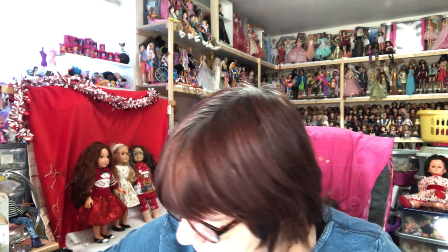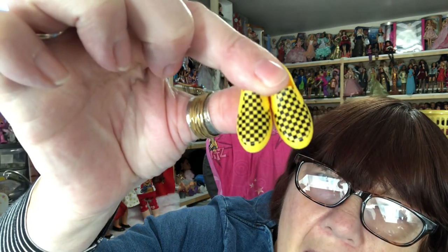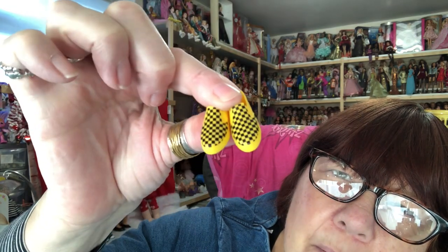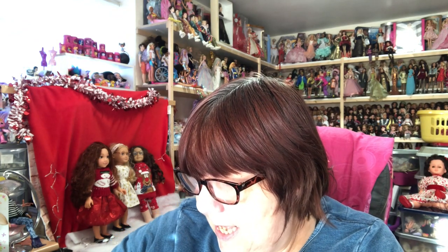But my favourite out of the three pairs are these. I think I'd call these mod shoes. What a mod would wear, because they've got that checkered bit on the front in yellow and black. I really like those. And then also you get a pair of sunglasses, which you can't actually see through. Shall I try them on? Oh yeah, I think I could get away with that, do you? That's them. And then we have the doll itself.